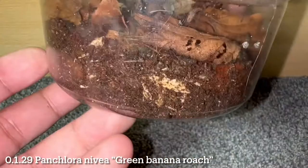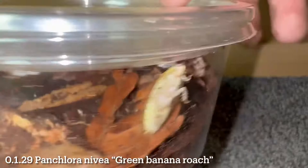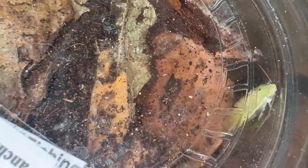You can see a female right here, really, really good example of one. They also commonly call these the green banana roaches. There's a nymph right there, a little bit brown, boring brown, but as you can see, they do mature out into really, really pretty roaches. So 30 of these for £8, really, really good deal.